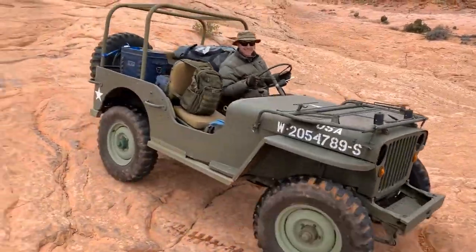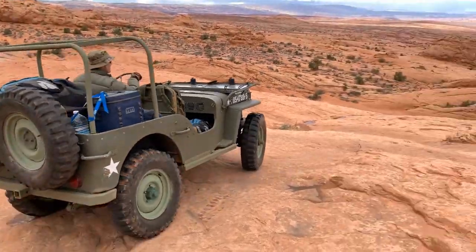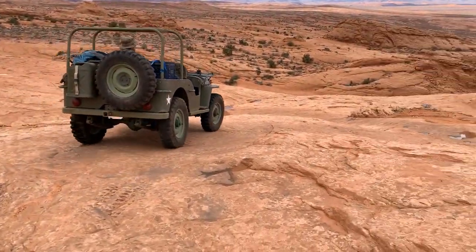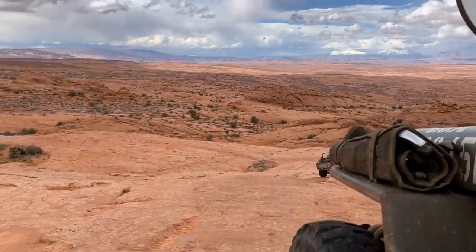You missed it. You could have went that way. These guys are pretty good. They're pretty patient with me when I get off the track a little bit. None of us had ever been on this trail before.